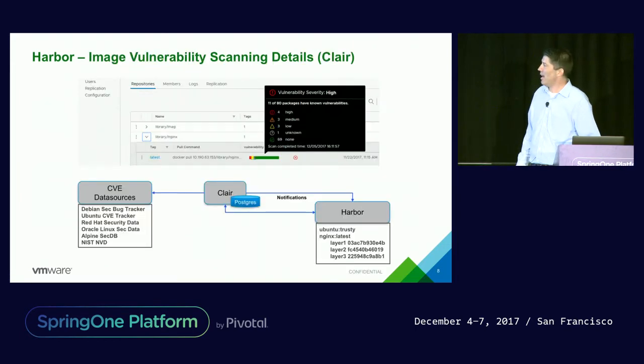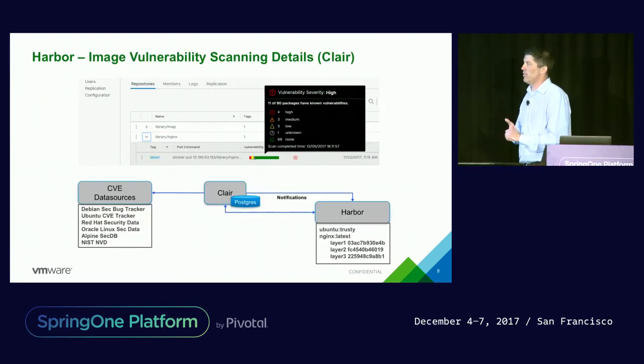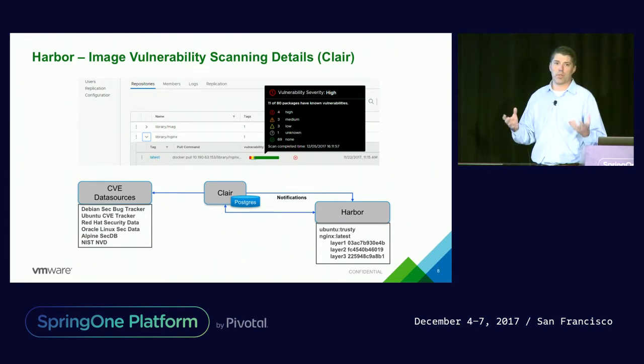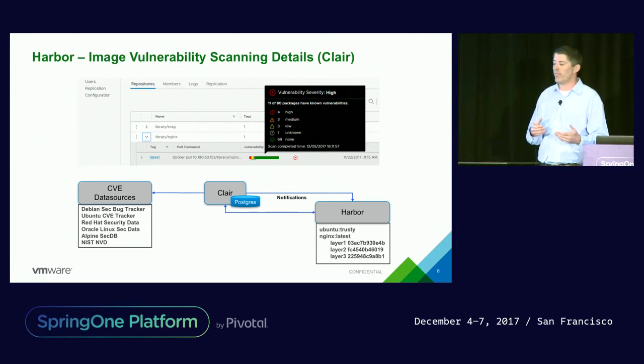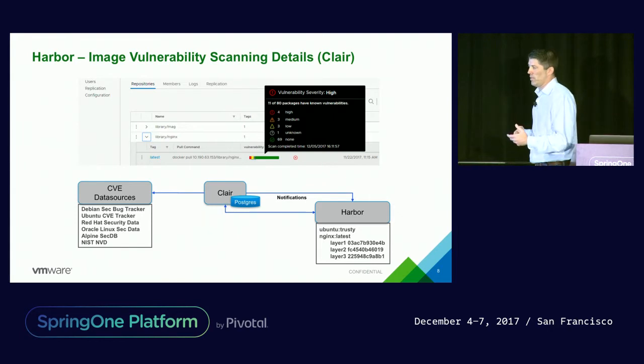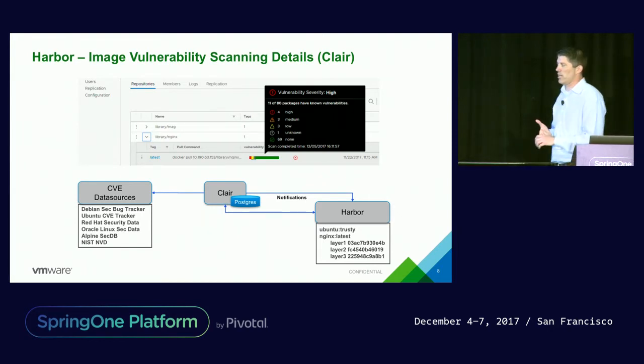All right. And then from a Clair perspective for CVE scanning, this is a screenshot, but Clair is a relatively simple but very important product. I think it was originally developed by CoreOS and then open sourced. You have on the left CVE data sources, so you have typical OS CVE bug trackers and locations to pull CVE information, and then you have the NIST National Vulnerability Database. All that's pulled in, stored in Postgres.